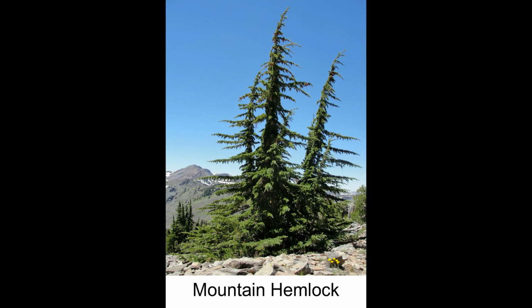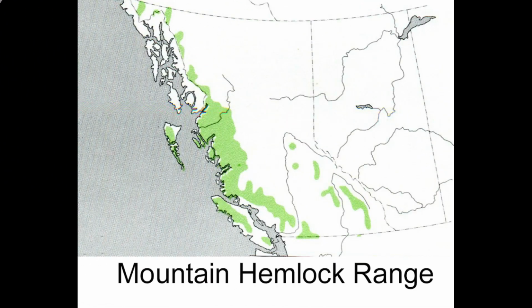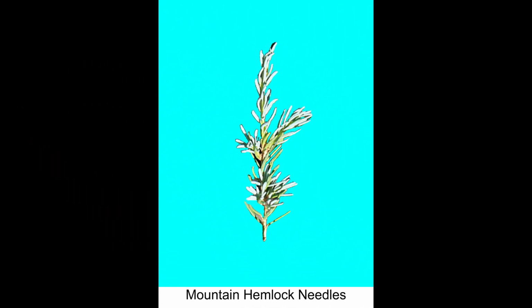The mountain hemlock, or Tsuga martensiana, is also a western species and has the same range as the western hemlock but is found much higher and does best at altitudes from 2,500 to 6,000 feet. It is the smallest of the Canadian hemlocks and grows only from 25 to 50 feet with diameters from 10 to 20 inches. The leaves are about 3/4 inches long with blunt tips.